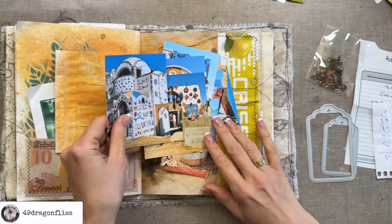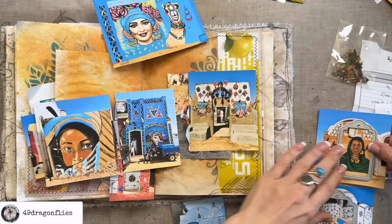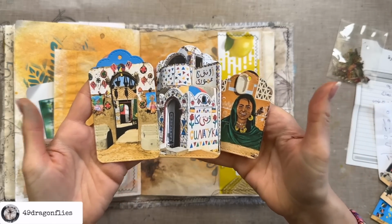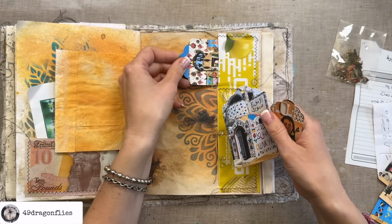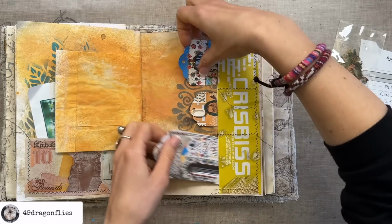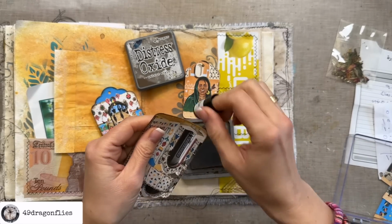So now I want to use 3 of these images with these tag shapes. I can do this one and this one. Maybe this one here. Okay, so I have these 3 now. Super fun. Let's see how they will look in here. Yeah, I think I do want to add some threads here into the holes, and I also want to ink them up. So I chose walnut stain to ink up the edges. Can never go wrong with walnut stain, in my opinion.